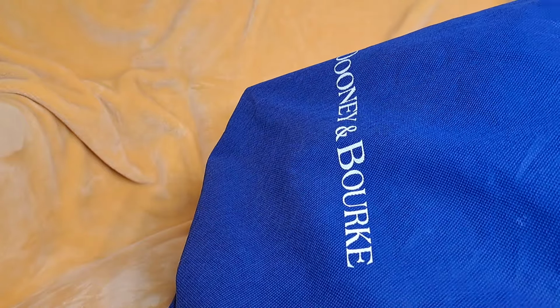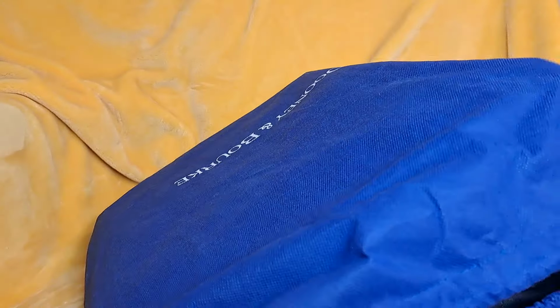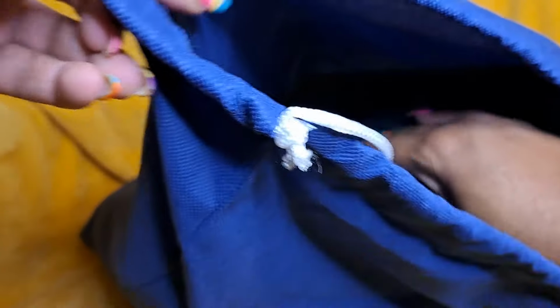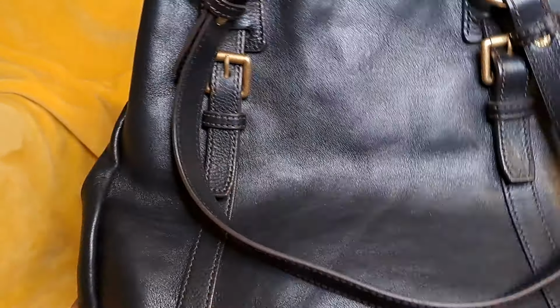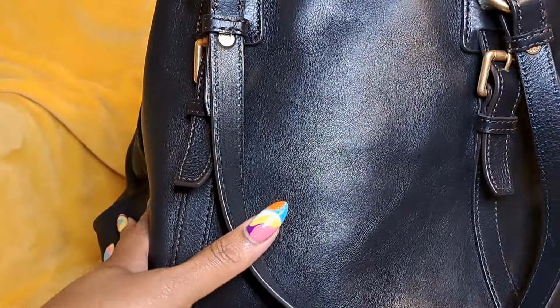Okay, y'all. So this is Florentine. This is a tote. I'll probably just leave the camera there. This is my favorite silhouette in a tote, in a Florentine tote. Okay. Package not too bad. Let me smell it, see if it still smells like Florentine. It does. Oh, it smells good, y'all.